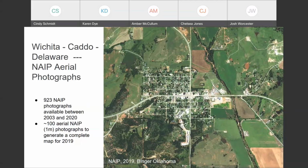Above, I show the latest NAIP image from 2019 for Binger here in Oklahoma. There are 923 NAIP aerial photographs available for the entire Wichita, Caddo, Delaware tribal statistical area, with aerial photographs for all years. To generate just the 2019 map, a little more than 100 aerial images would need to be combined.